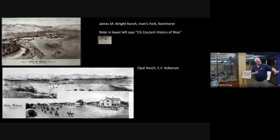What I also like about this is right down here it says C.G. Coutant, History of Wyoming. So it was clear that Houghton was doing this for that second volume. This view of Robertson's ranch at Opal is unique because it's on one sheet of paper, the landscape and the portrait view. The landscape view shows the bustling town of Opal with the Oregon shoreline cutting through, and then the near view down here. And this is the ranch sort of across here. It's all the way over there.